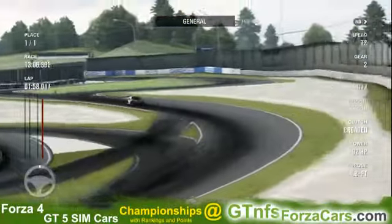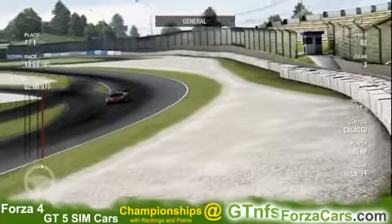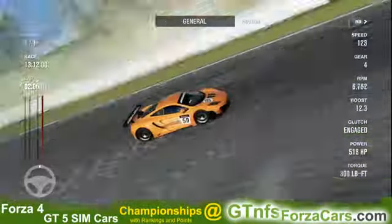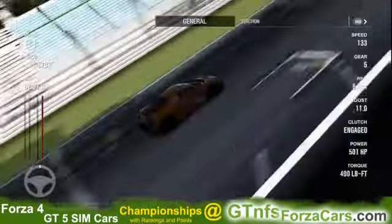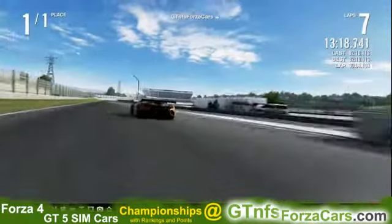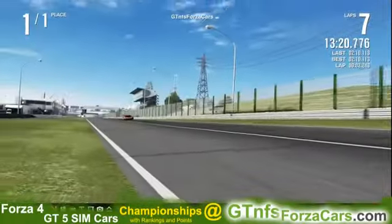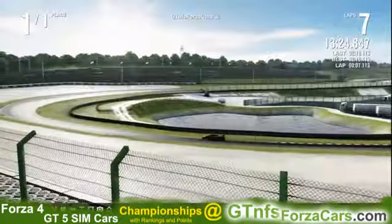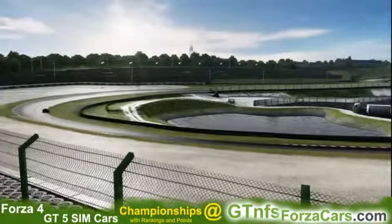So let's find out what the GTNFSForzaCars.com official lap record is for the 2011 McLaren MP4 12C GT3 from the Forza Motorsport 4 at the Suzuka circuit. And it is 2 minutes 10.113 seconds.